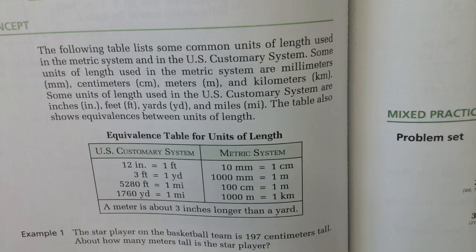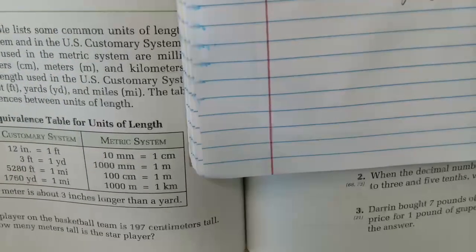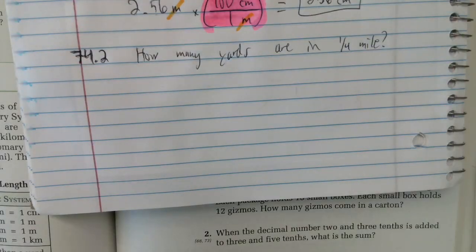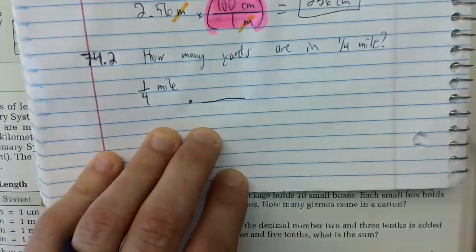So this question is going to mingle the units. How many yards are in a quarter mile? This is straight from the practice set. So let's think about something. In our warm-up, we were able to say, I want to change everything over to feet. But what they want you to put your answer in is yards. So here's what we're going to do. We're going to write 1/4 of a mile, then we're going to multiply it by something or some things.